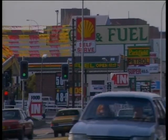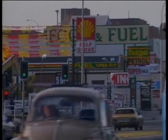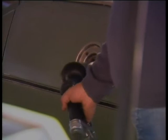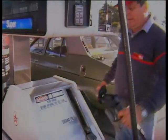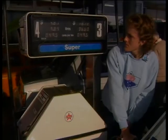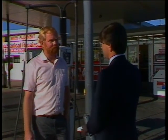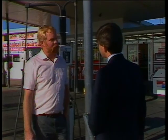Despite the gloomy outlook for a resolution to the dispute, Newcastle motorists have remained blasé about the prospect of a petrol shortage. This has meant that dwindling supplies have gone further than if panic buying had set in. However, Service Station Association Vice President Dennis Smith says that voluntary weekend closures are likely. It's pretty grim if no settlement is reached soon.